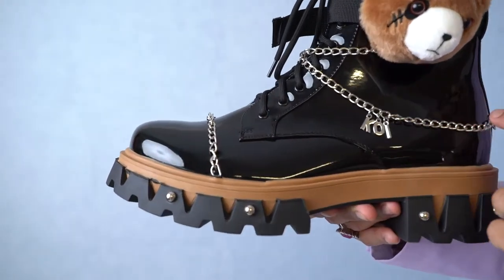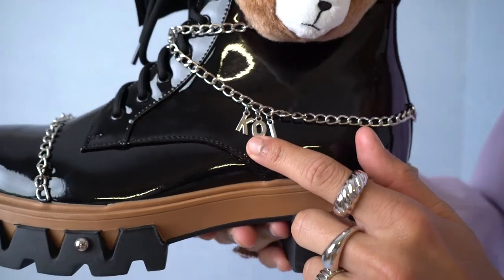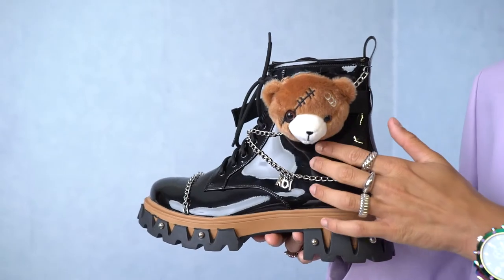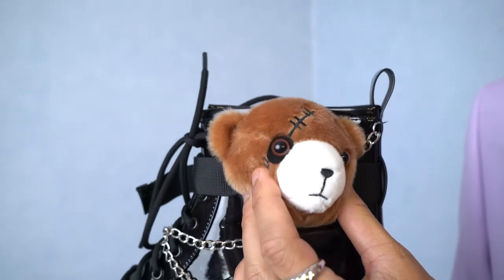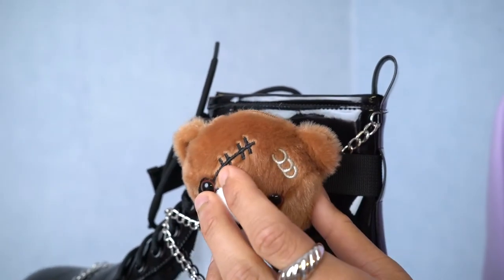The chain detail, you've even got the little koi here. I think we can all agree that this is the main feature. A cute little teddy that looks a bit poorly.